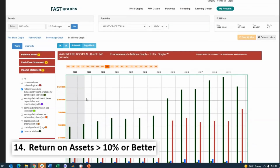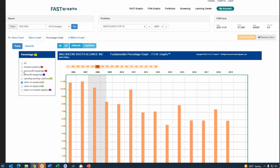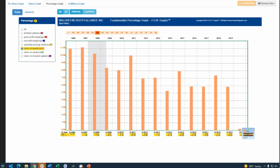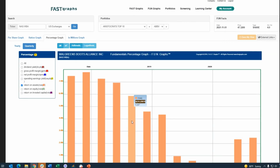Return on assets, I'm looking for a number that's 10% or better. I'm not going to get that in the retail sector. In fact, our return on assets have been weak, and they really weakened here in the last year or so. If I look at this data quarterly, they're starting to eke up a little bit of an increase, so there is hope for improvement. The company's doing a lot of things to try to improve.